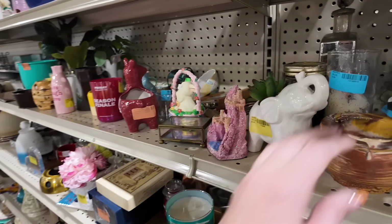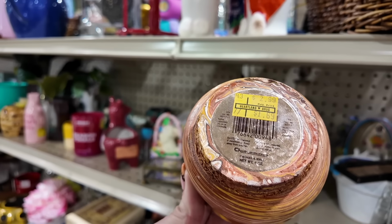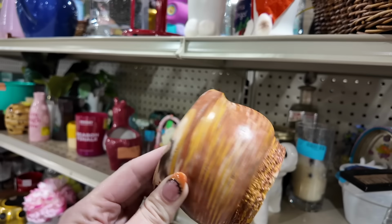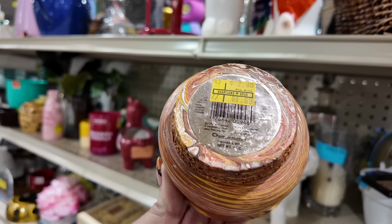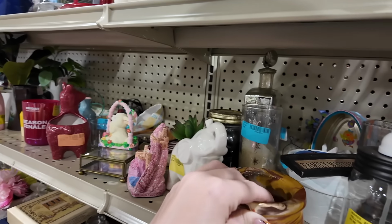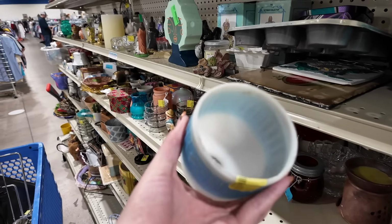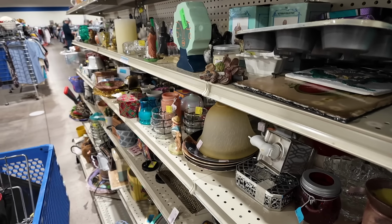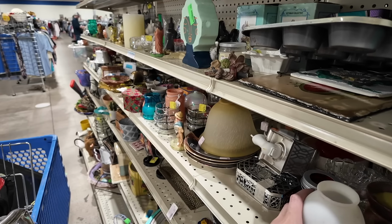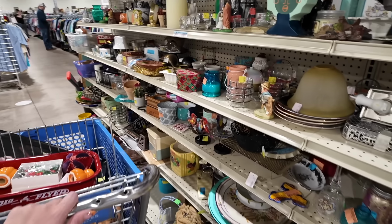This is neat. What is this? I don't know, that's a cool texture though, isn't it? I feel like I've seen something like this before. I don't know. That's a fun vintage shade. That is $1.99. Man, I know there's money to be made there, but I don't think I really want to mess with it.